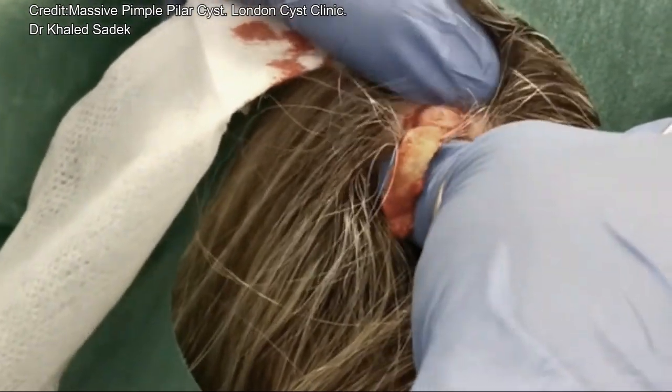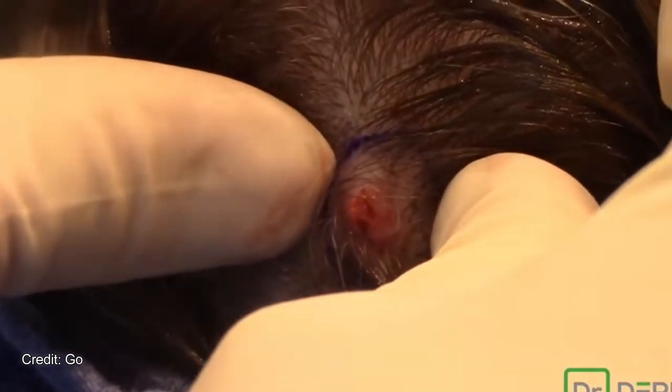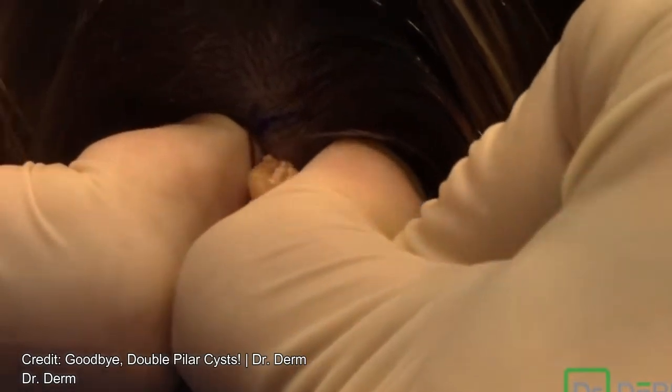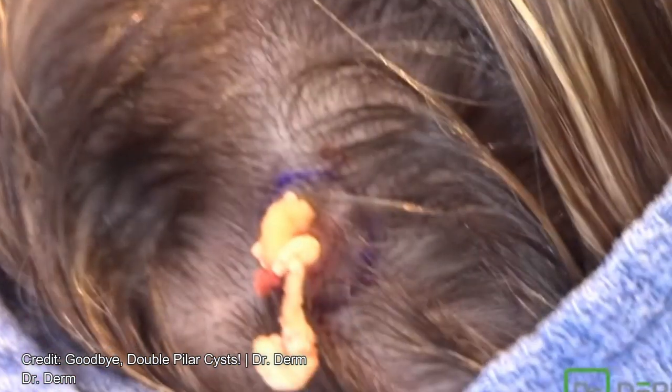You may be able to identify some of the characteristics of pilar cysts on your own, but you should still see your doctor for an official diagnosis. They can make sure the bump isn't another type of cyst. They'll also advise you on your next steps. Stick around to learn more about how these cysts present, whether they should be removed, and more.